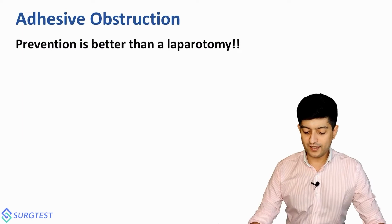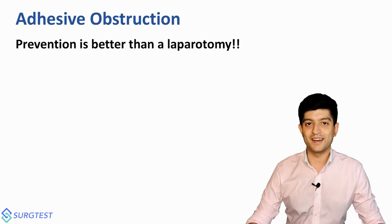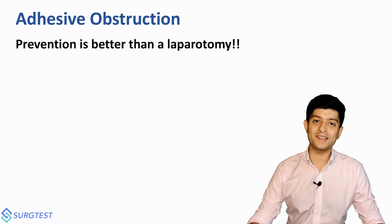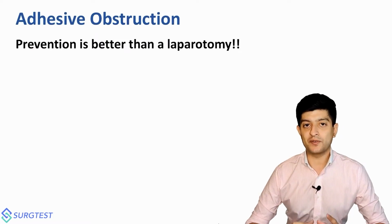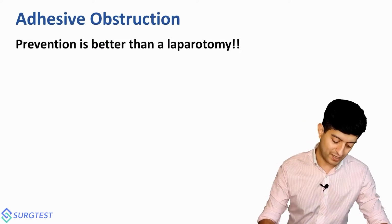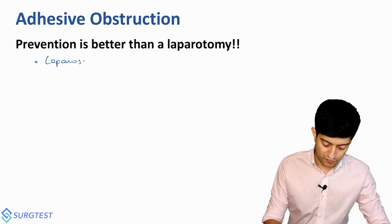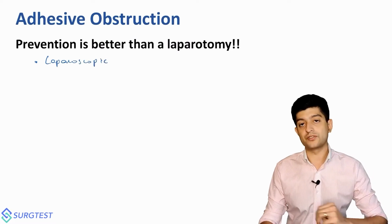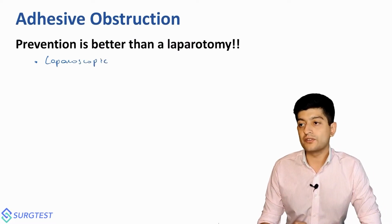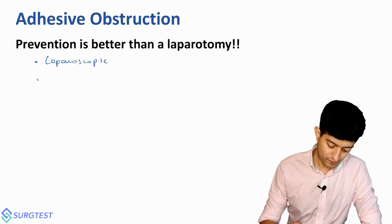So prevention is better than a laparotomy. Doesn't take a high IQ to determine that. So is there something that you can do at the time of your current surgeries to reduce the risk of adhesions long term? Yes, you definitely can. Go for a laparoscopic surgery. That's the first thing. Open surgeries are known to produce worse adhesions.